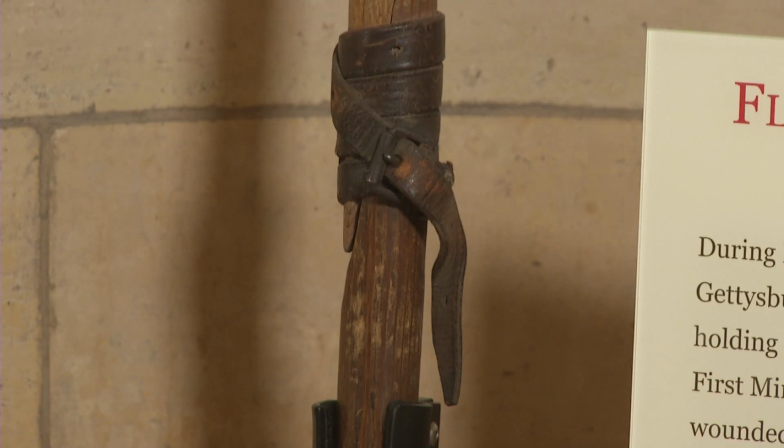And so that flagstaff with the tatters or the remnants of that first Minnesota national color were used until they pretty much were disbanded in 1864. So it wasn't like put in a chest and put in the wagon and carried along. They were still using that flagstaff as they were marching or moving into campaigns and battles.